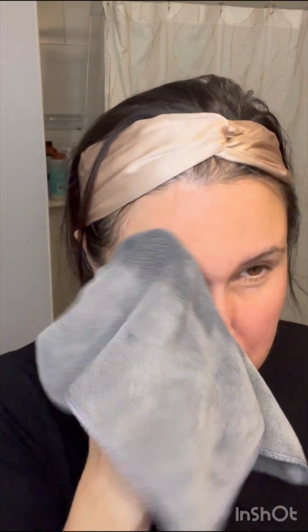Don't be scared by the term acid. That just means it's going to eat away any dead skin cells. And the microfiber cloth is going to gently exfoliate as well. So I really like this. I've removed my lilac street lashes for the week, and I'm going to try on a new pair today. And then you rinse the mask away.